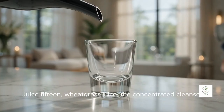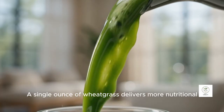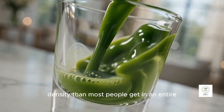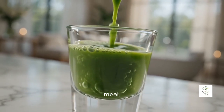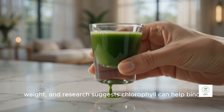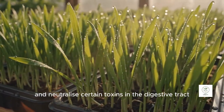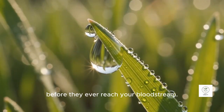Juice 15, wheatgrass juice, the concentrated cleanse. A single ounce of wheatgrass delivers more nutritional density than most people get in an entire meal. It is roughly 70% chlorophyll by dry weight, and research suggests chlorophyll can help bind and neutralize certain toxins in the digestive tract before they ever reach your bloodstream.